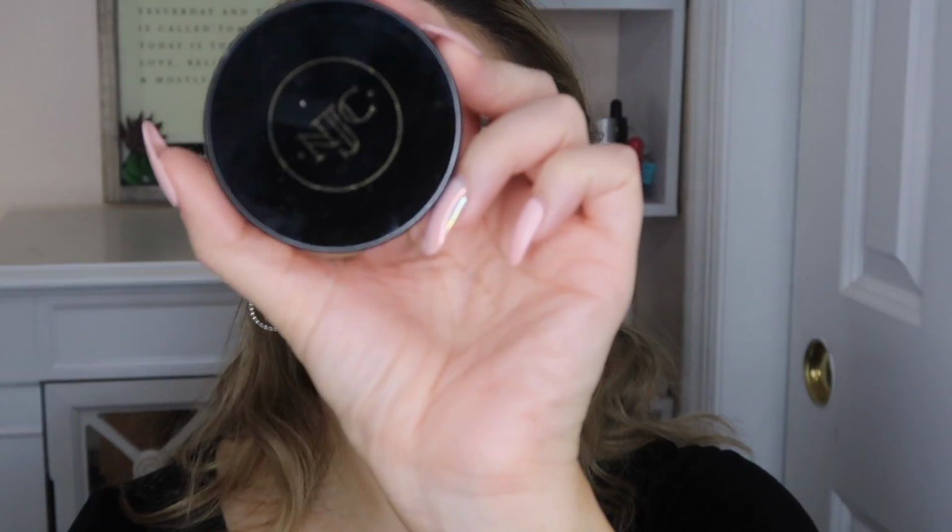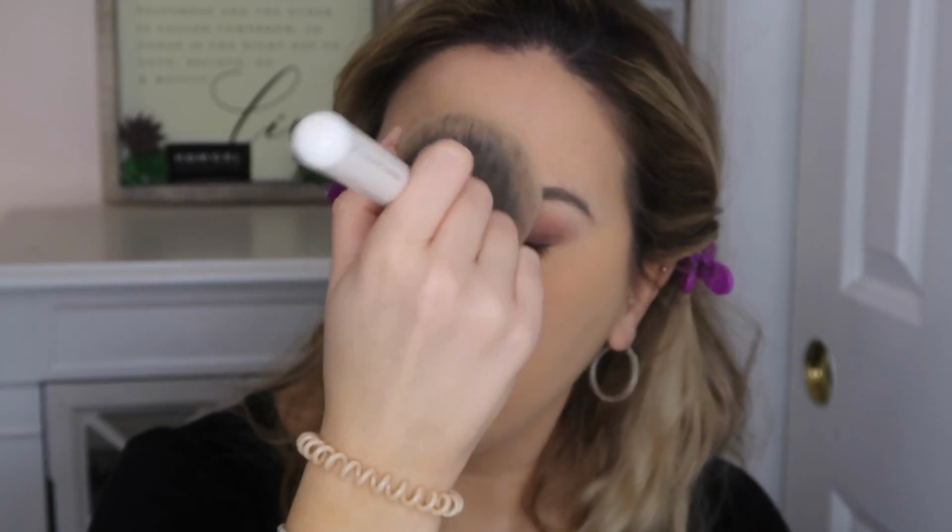So I'm gonna go in with the Nikita Joy Velvet Finishing Powder. I have used this before and I did like it, and I'm just gonna go in with a brush and do that. I love the smell of this. It literally smells like cookies. It smells so good. This just gives such an airbrushed finish. I feel like this makeup look is coming out really, really good. I'm not a fan of the eyes, y'all. Maybe some mascara will help.